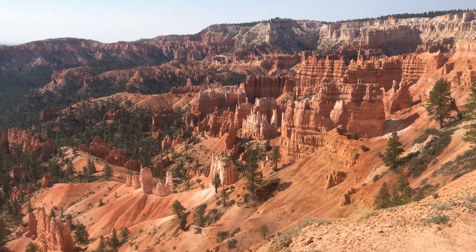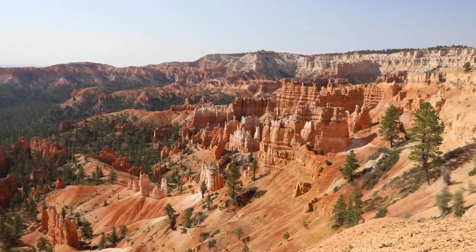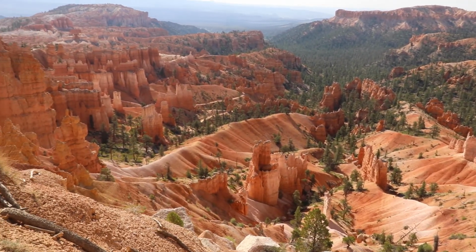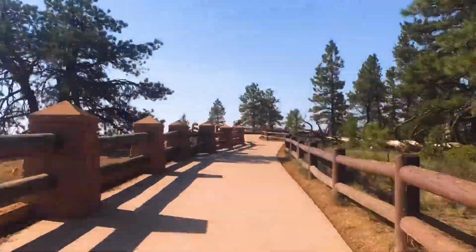There it is. Bryce Canyon. You can see for miles in this big amphitheater. You know, this cool orange rock. And then we hiked to where we went last year.